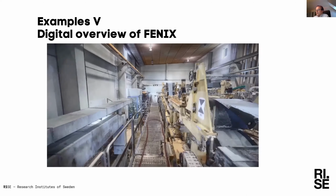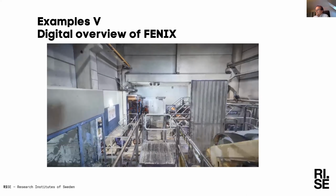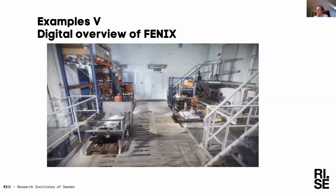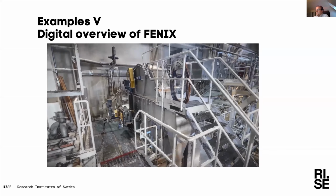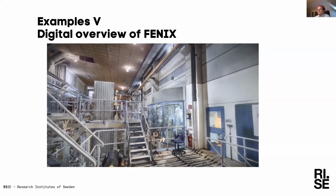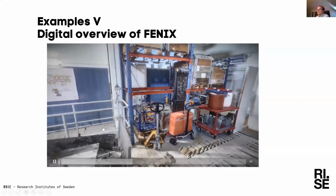You can also see there are markings on the machine here. I think we had 6 to 8 positions where the 3D laser was scanning, and then it was merged into one digital twin, as you can see here.